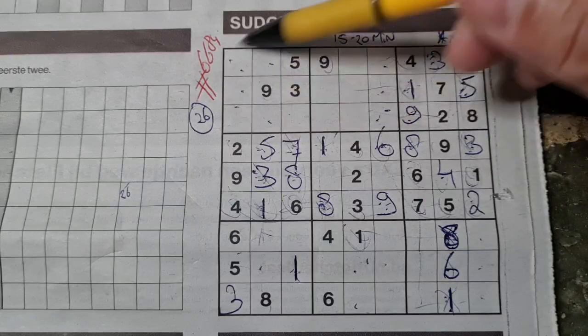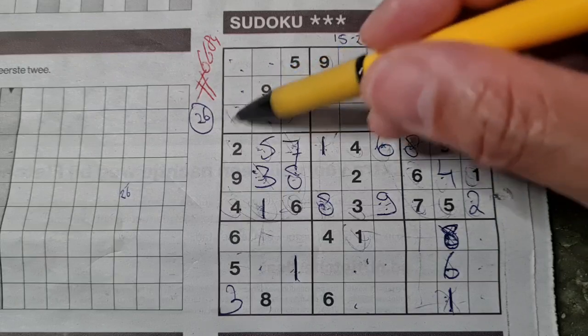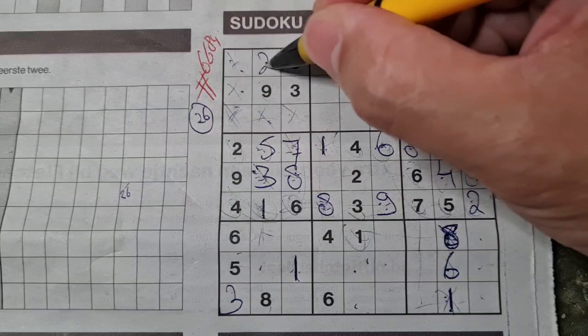1, 2, 3, 4, 5, 6 missing numbers in this big square. One of the missing numbers in this big square is the number 2. We have a 2 in the third row, so no 2 in these 3 boxes. Here, 2 in the first column, so no 2 in those 3 boxes. So 1 box left for the 2 in this big square. Should be there.